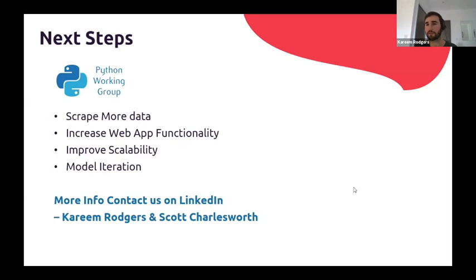Also, we want to ensure that the tool is scalable with respect to the cloud modules that we're using and the web functionality. And finally, as you scrape more data, you want to improve the model's ability to predict and classify. So yeah, that's it.